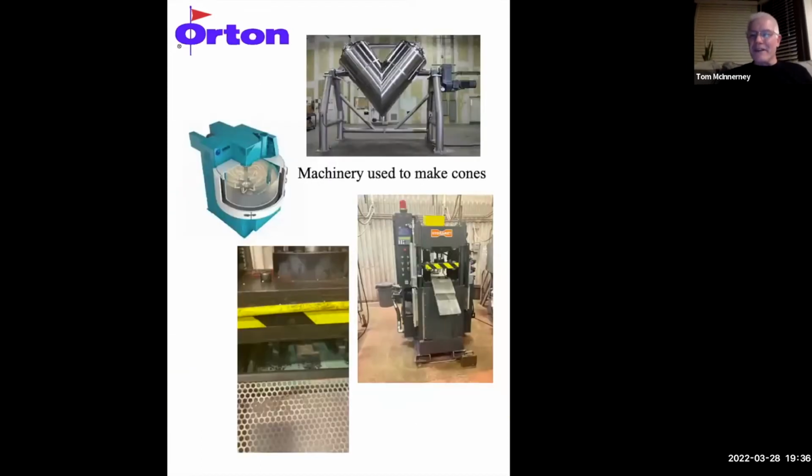Some of the machinery that we use to make the cones is in this picture here. The top one is a V blender. So we would weigh up our materials and add them to this V blender. And as it spins around, it will split and recombine the materials as the V is either pointing up or down. We get a very good homogeneous mix by using a mixer like that.